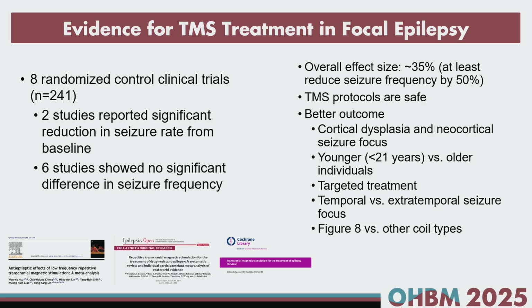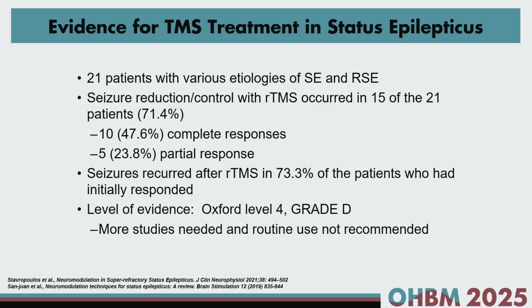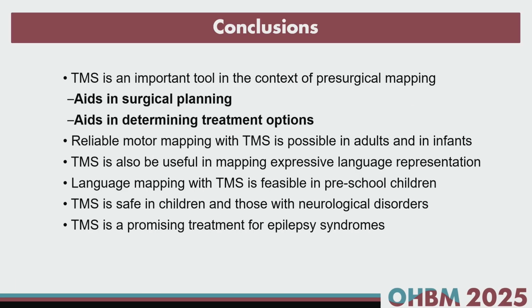So there is some evidence, and there are 6 studies which did not show any difference, but 2 studies did show a significant effect of TMS. So the effect sizes are not very promising. However, I think more work needs to be done. Again, in status epilepticus as well.